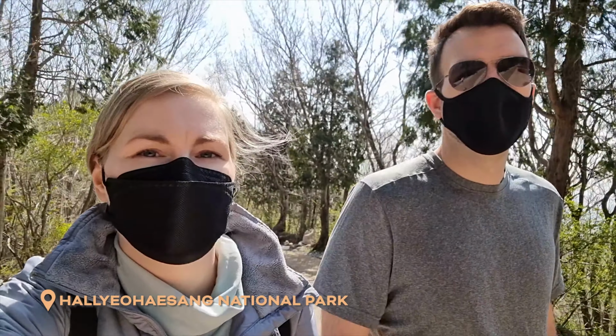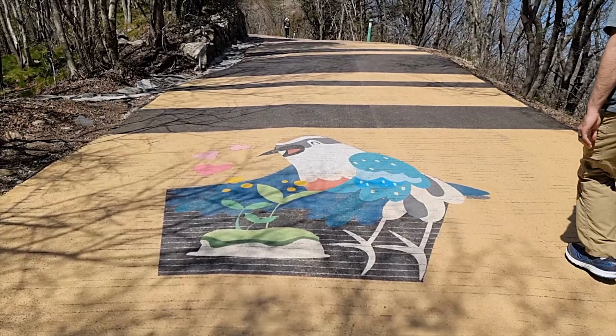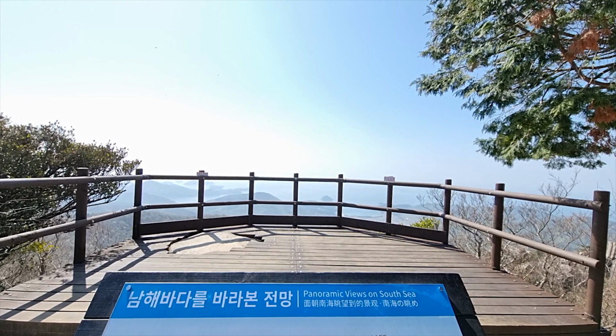We're walking up to the Boriam Hermitage now. It's a little steep. Crawling up. Nothing we can't handle. After about 15 minutes of walking, we were greeted by this beautiful temple overlooking the Sangju Silver Sand Beach and the South Sea. It was so peaceful and relaxing there.